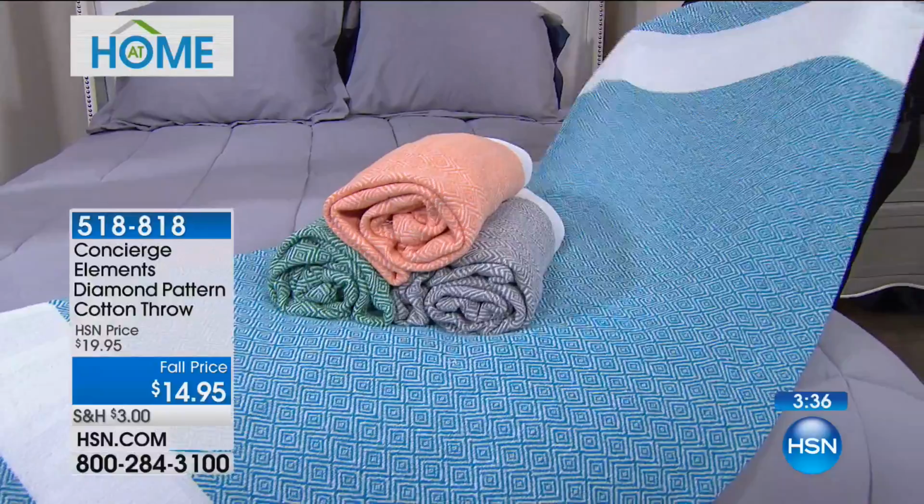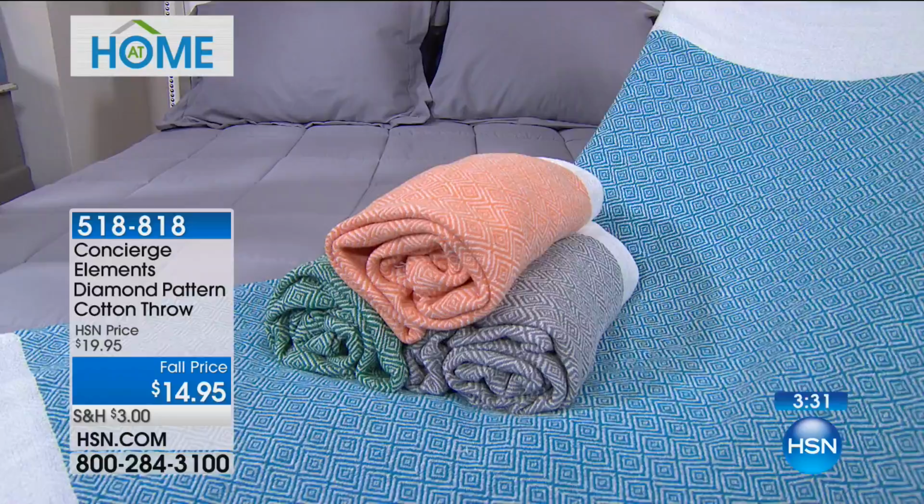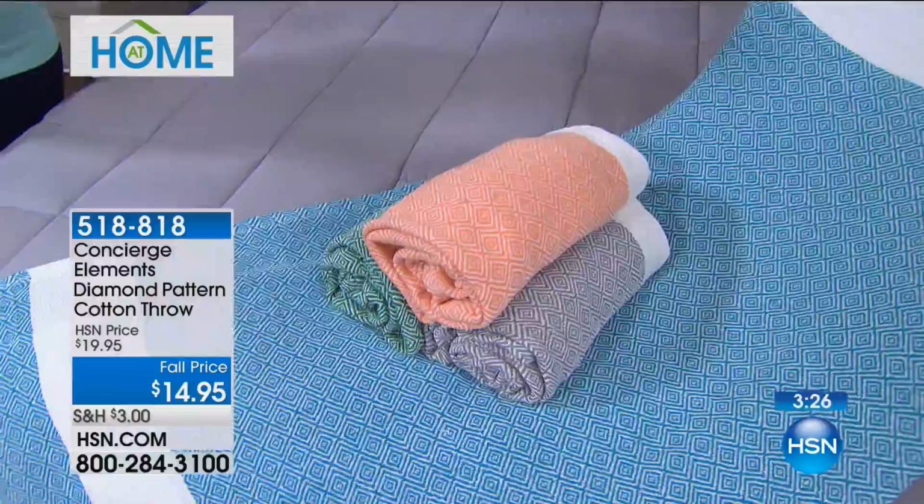Pillows and throws add color and texture, and in this case, pattern. And we did it in four colors. You're looking at the turquoise. Love that you have that bold solid stripe, and then you also have the fringe on the end.